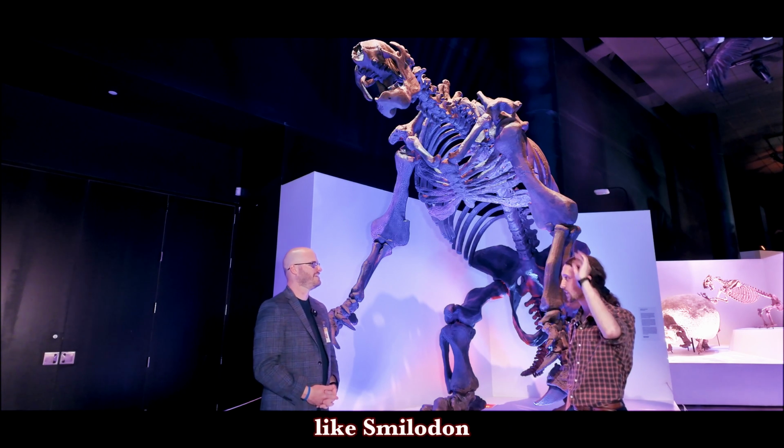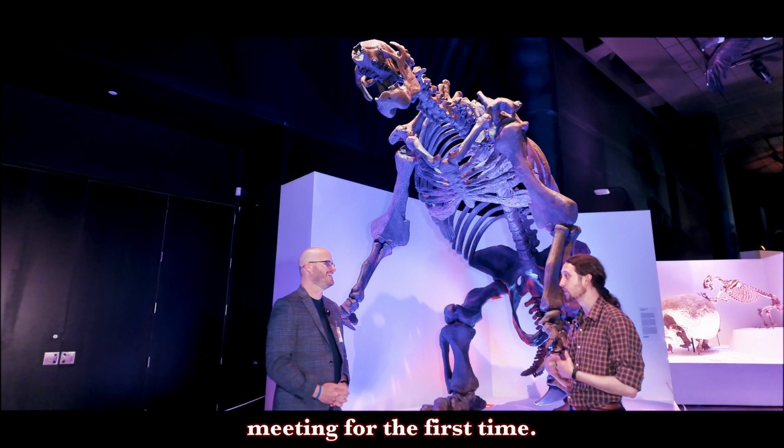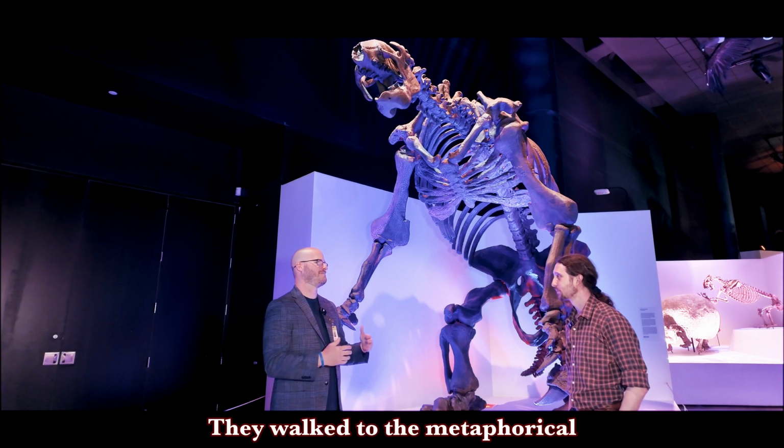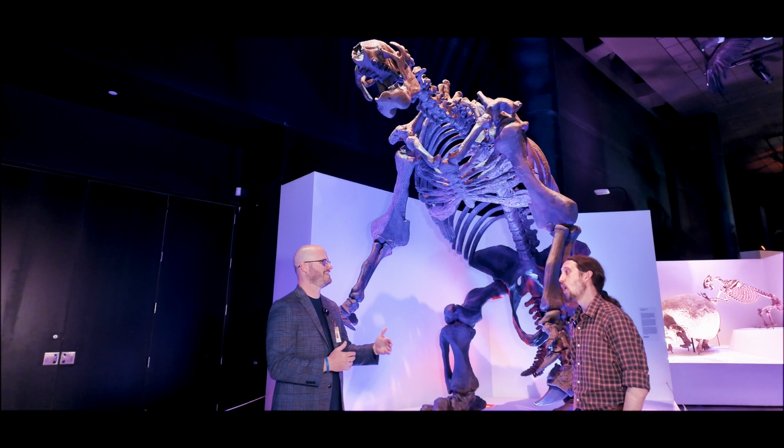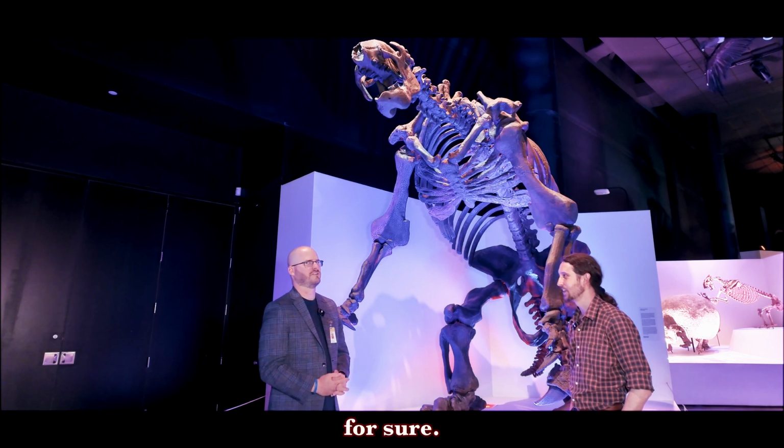Of course, we had things like Smilodon living up here. So of course, these animals were probably meeting for the first time. They walked to the metaphorical wrong side of the tracks. Oh yeah, absolutely. Some big bad predators on the north end, for sure, without a doubt.